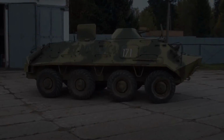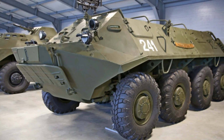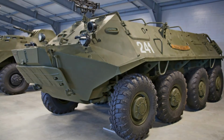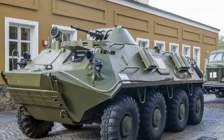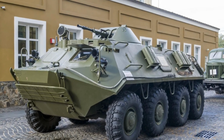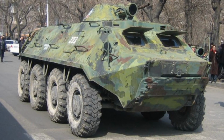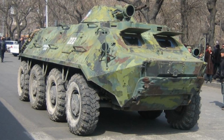American forces encountered the BTR-60 decades earlier during the 1983 U.S. invasion of Grenada. Additionally, the vehicle has seen action in recent conflicts such as the Libyan Civil War and the ongoing Syrian Civil War, which began in 2011. Its extensive service history reflects its adaptability and endurance in various theaters of conflict.